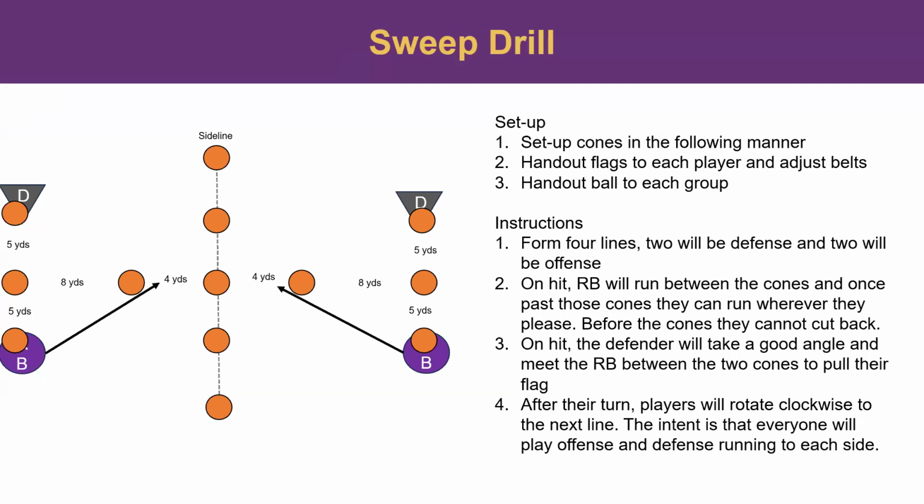Defense, similar concept, but in reverse. The quicker you can get there, you can essentially use your sideline as an extra set of defenders, because you can close off space and really get them to get out of bounds. Realistically, on hit, they're going to be running the ball, going through the cones. Defense trying to pull the flags. Offense is trying to get through and get into open field without getting their flags pulled.